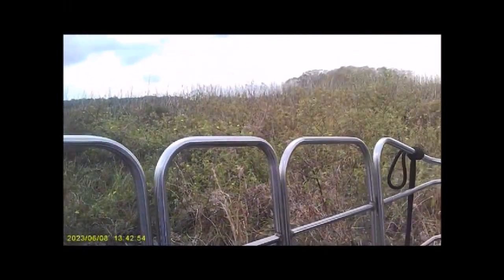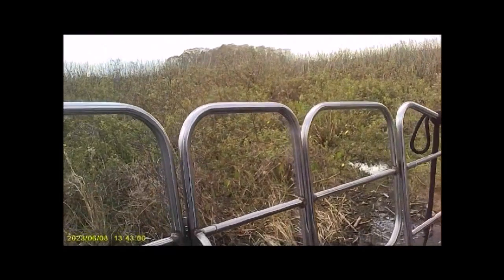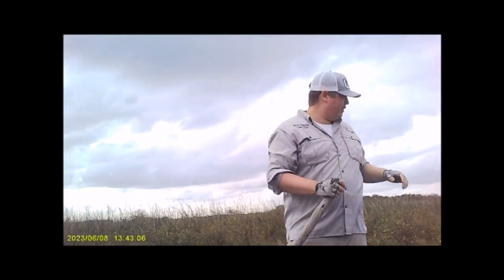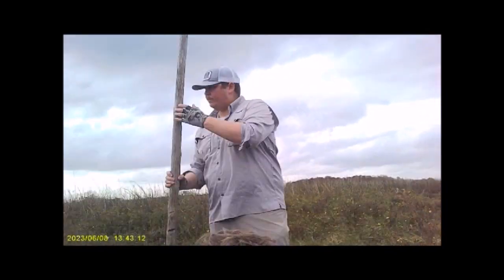Is this just the time of year that they're having babies, or is this just like a big nursery area? It is, yeah. Those little ones are just about 5 months old. 5 months ago is when the babies this year hatched. Most of the mothers will have babies at the same time, give or take a month maybe.